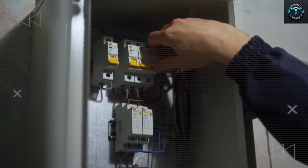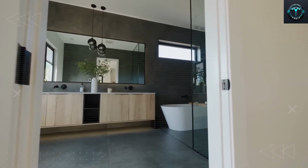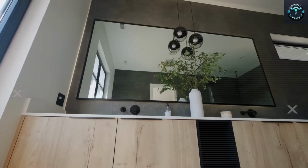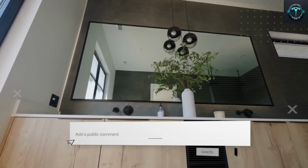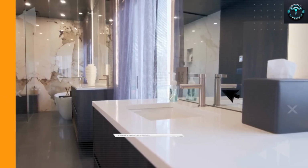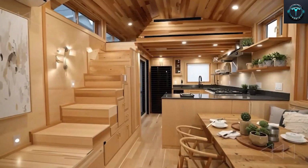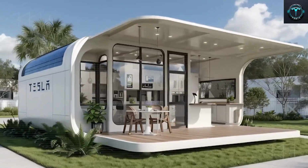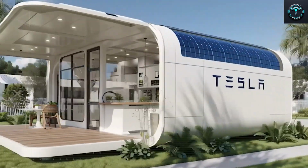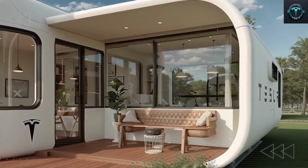Inside, the benefits grow even more compelling. Tesla's multi-stage air purification system transforms the living space into something closer to a medical-grade cleanroom than a typical home. Starting with a pre-filter that captures 95% of larger particles, the system progresses through an H14 HEPA core capable of removing 99.995% of fine particulate matter, before finishing with a bipolar ionization stage that neutralizes viruses and bacteria with remarkable efficiency.